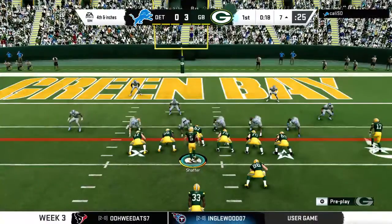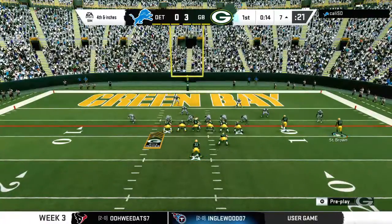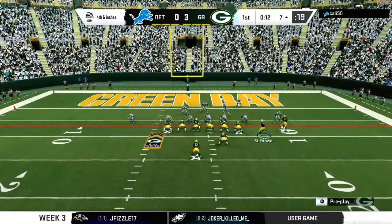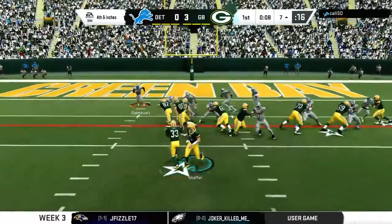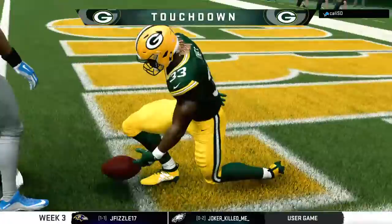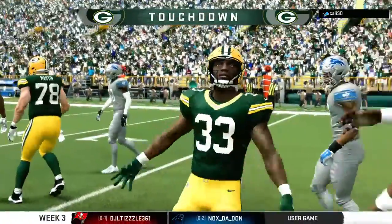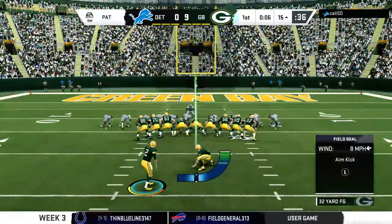The offense here not budging. They're going to fight for it on 4th and inches. Go. Watch safety creeping. Safety's creeping. They'll go with Jones. And he's going to take it in. Touchdown, Packers. Aaron Jones, his 3rd touchdown now on the year.